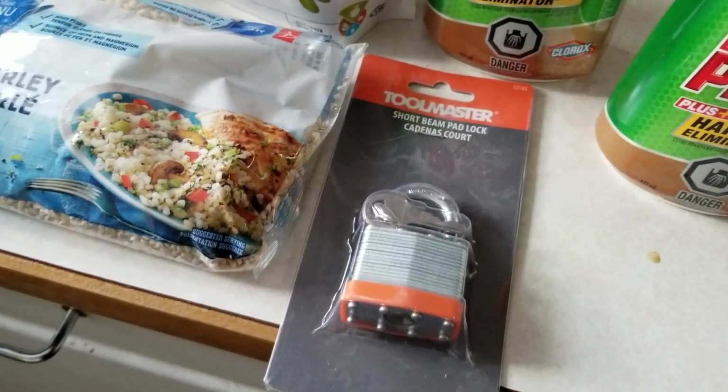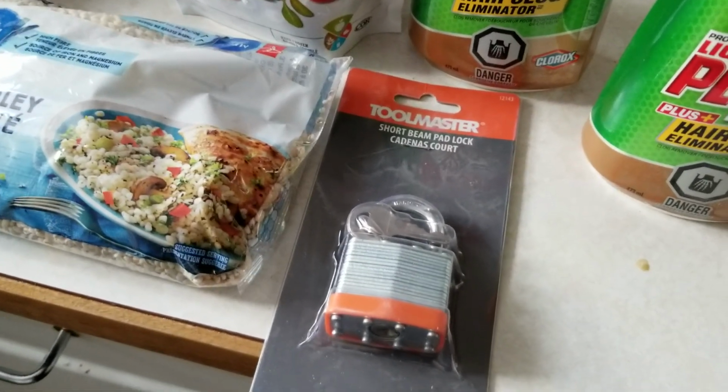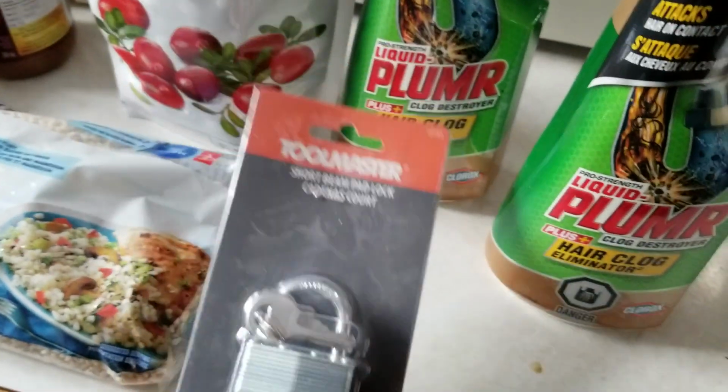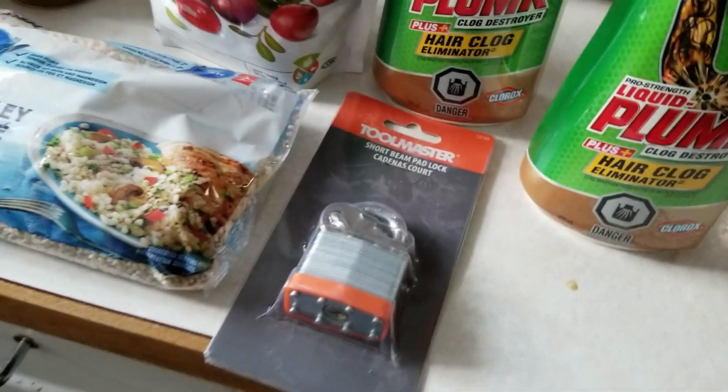In the past, I had gotten one from Dollarama before, and they actually broke after a little while. They're very thin. They're not nearly as thick as these ones. And the ones I got from Dollarama only lasted a couple months, and I had to replace them anyway. So I have one like this, and now she's got one.